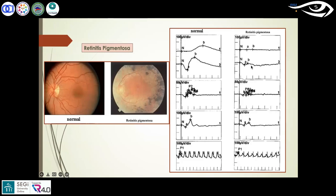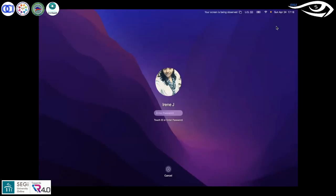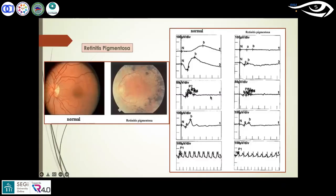And we also see that the combined max response of the rod and cone is also reduced. This looks like pretty much like an advanced RP. So there is a little bit of cone involvement already. Initially, if there's an early stage RP, then we will see that only the rod function will be attenuated, whereas here we see that the cone is also affected. And then we see down here the pure cone, which is reduced but still present.